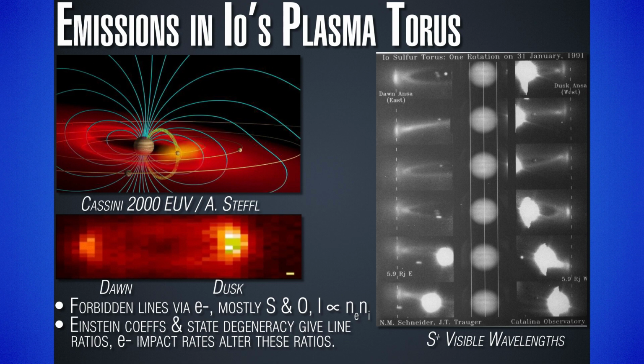And ionized sulfur is trapped in the magnetic field. This is a great way to image a magnetosphere. We talk about dynamics happening in magnetospheres and how plasma is behaving, but taking a picture of it is a pretty novel and interesting thing to do that we can learn a lot from.